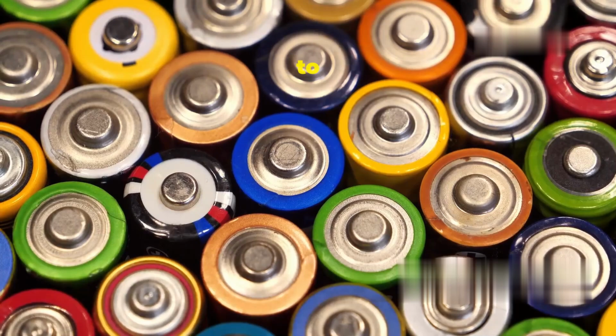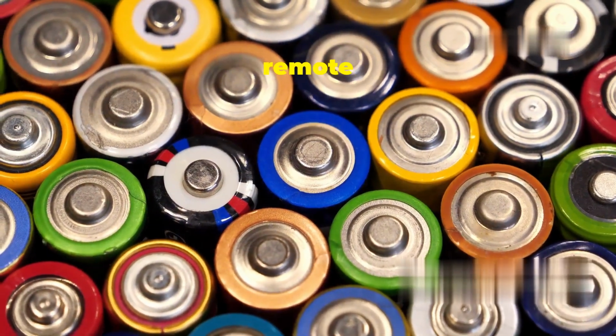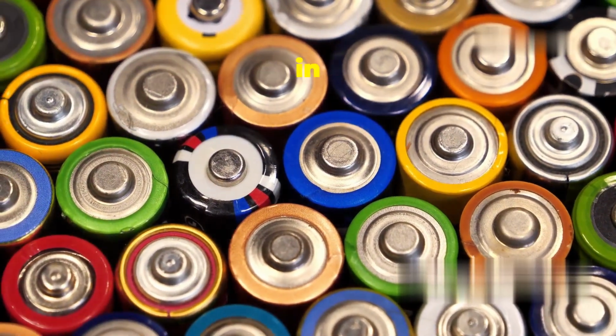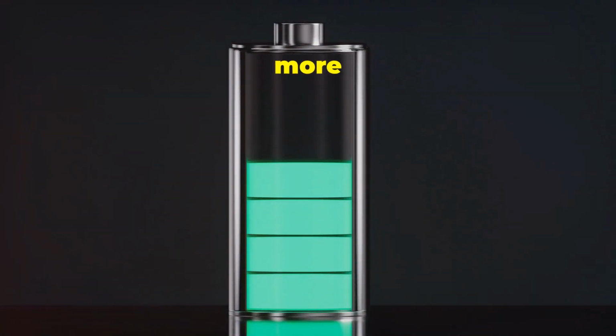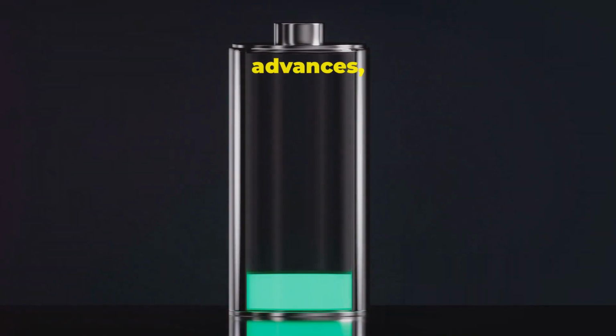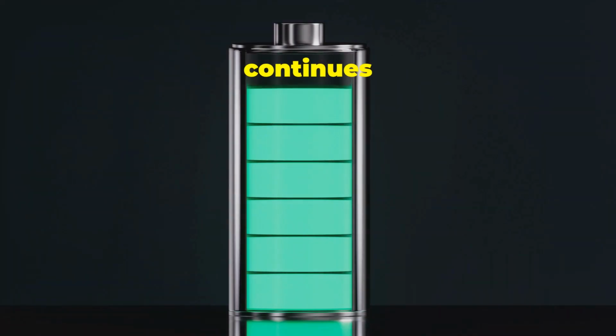Electric vehicles are becoming more common and they rely heavily on battery technology. Batteries are essential to our daily lives. They are in our remote controls, our power tools, and even in the medical devices that keep us healthy. We rely on them more and more each day. As technology advances, our dependence on batteries continues to grow.